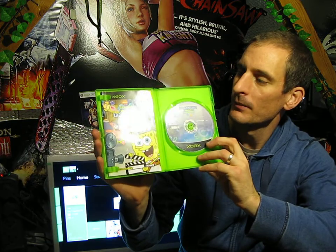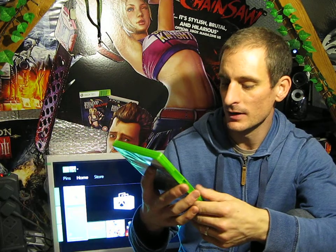Another original Xbox game now, SpongeBob SquarePants Lights Camera Pants. It's by THQ, who are now closed down. It's a 1 to 4 player game, and it was released in 2005. Quite good fun. Obviously mainly aimed at kids, I think, but I do like the cartoon series, I'm not ashamed to admit.